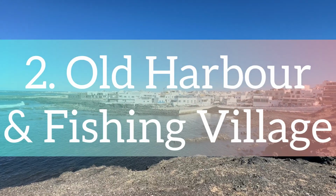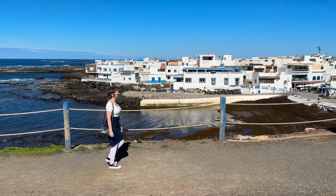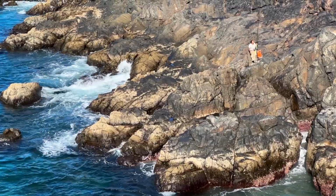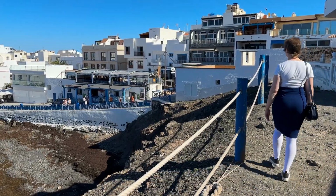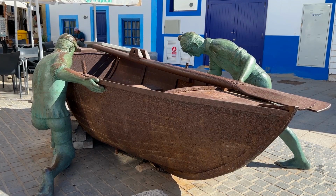Number 2. The Old Harbour and Fishing Village. El Cotillo is a small fishing village, and while it is surrounded by a spectacular natural environment, it is also one of the most cherished villages on the island. Its charm lies in its maritime spirit, which can be felt in every corner.